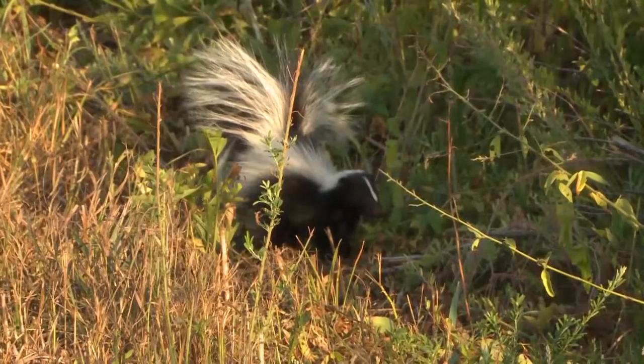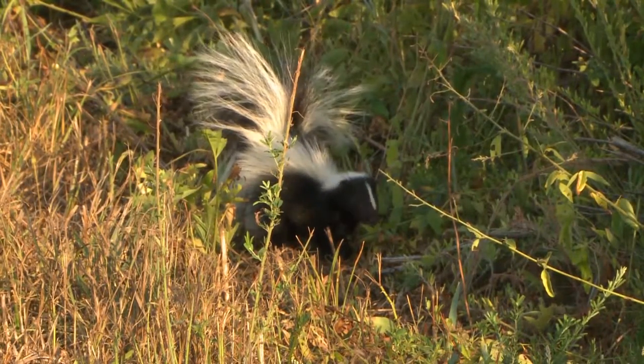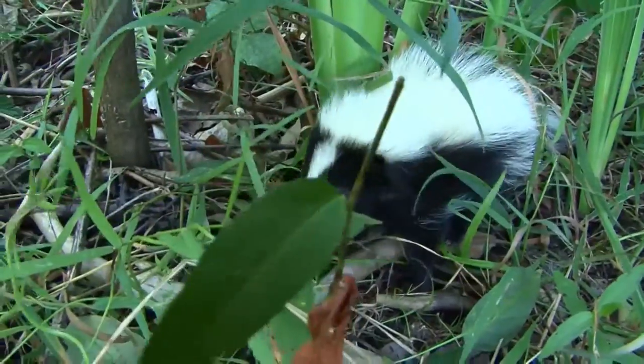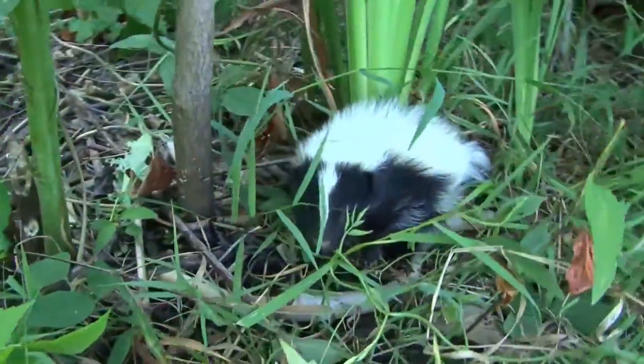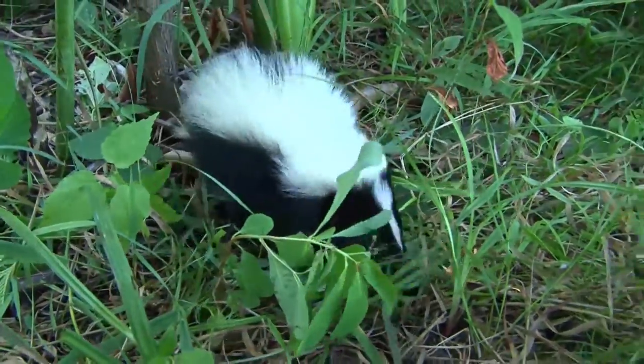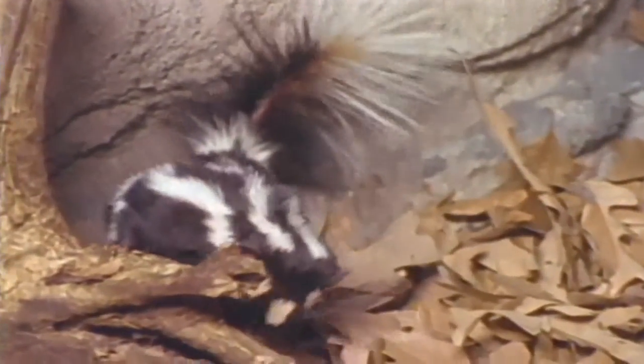The scent-producing glands are under the skunk's tail, and by using muscle control, the skunk can accurately shoot its oil-based musk up to 10 feet. Without this defense, skunks would be an easy meal for many predators. If accidentally sprayed, household products reported to remove skunk odor include canned tomatoes or juice, vinegar, or ammonia.